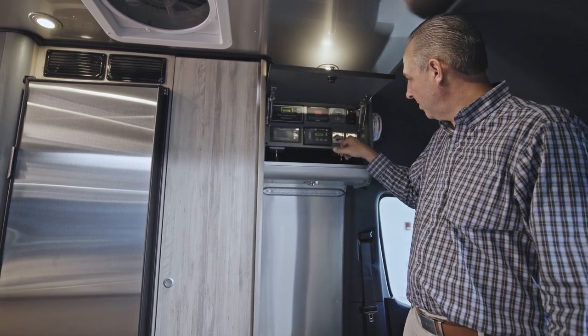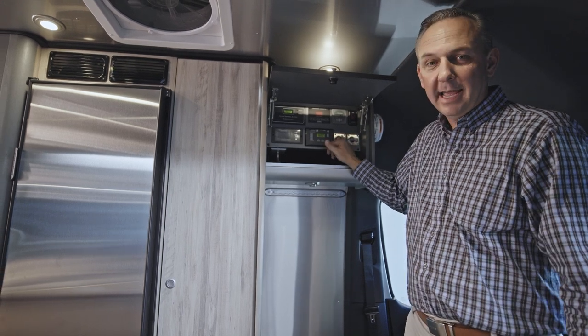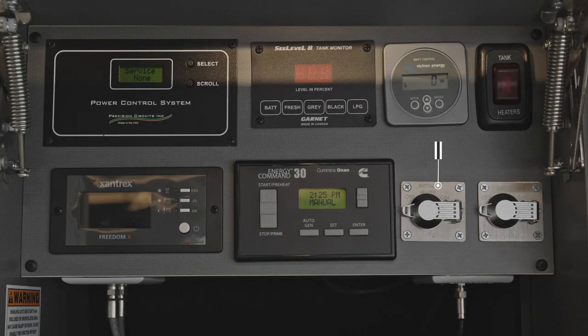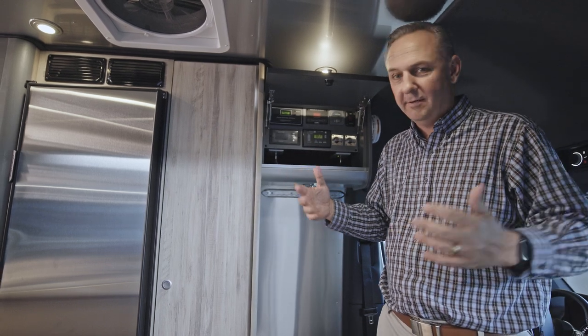There are two more things here. So we have lithium batteries, and if you are in cold temperature, you need to heat them. So there's a battery heater here that can keep those heated. And then there's also a Wi-Fi switch. This comes with a connected antenna, and all you've got to do is add a router, and you have Wi-Fi. So you can generate Wi-Fi wherever you go.